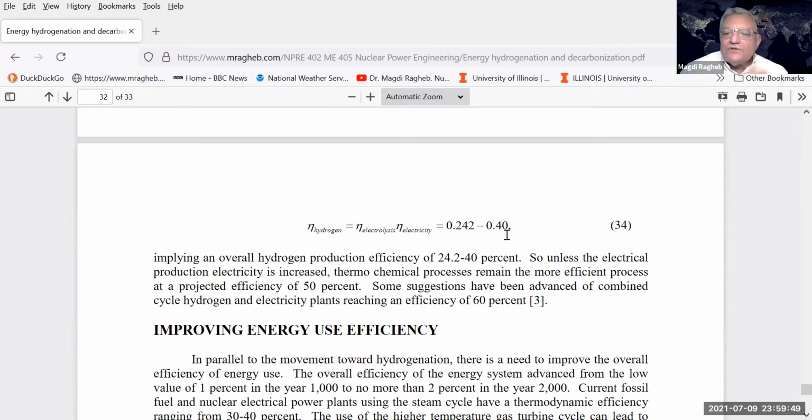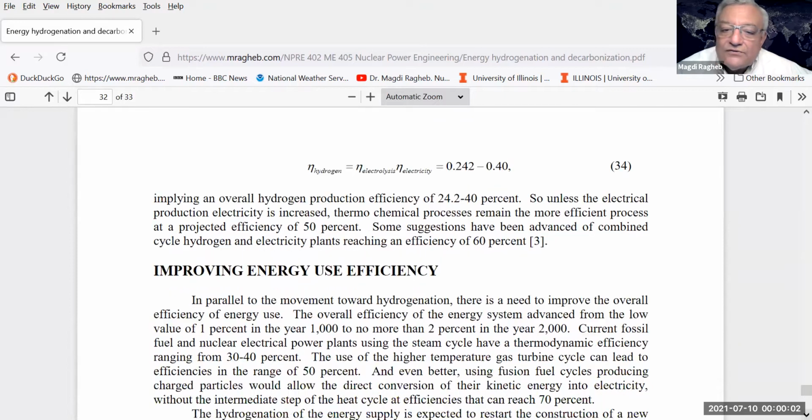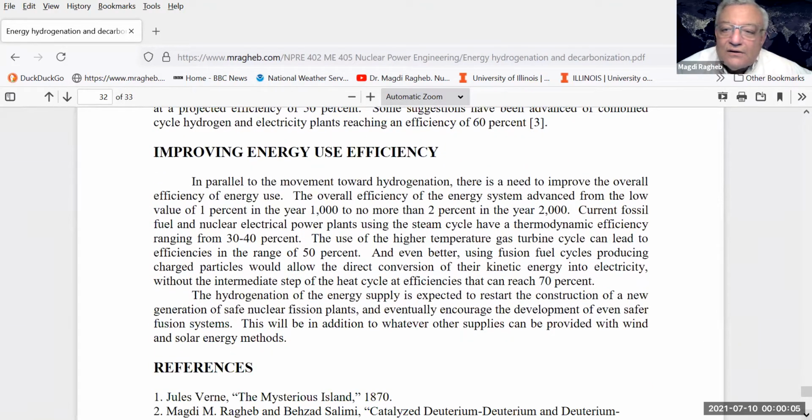In addition to the need for future hydrogen production for a hydrogen-based economy, which is first non-polluting, non-carbon, as well as the possibility of breeding using the thorium cycle, we have to think about improving energy efficiency in general. So in parallel to the movement today in research and development of technology of hydrogenation, there is a need to improve the overall efficiency of energy use. We calculated it at the beginning as being only 1/3.